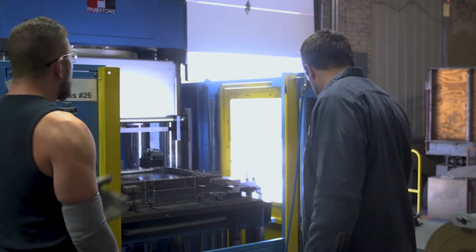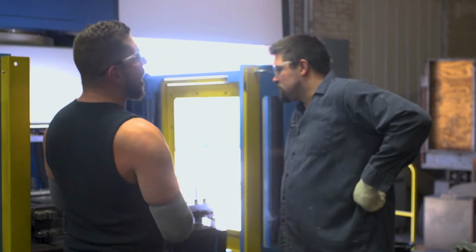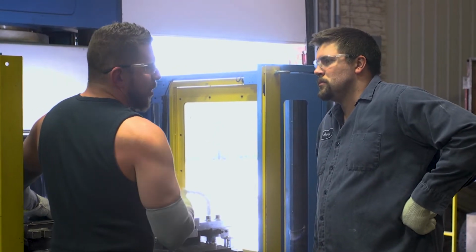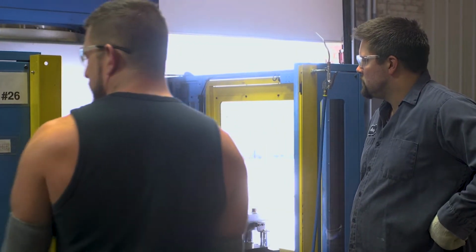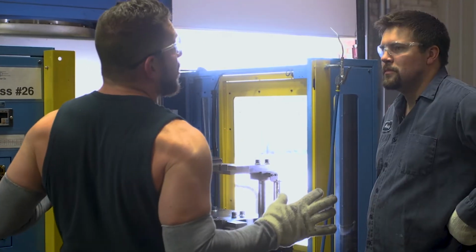So cool. So the press has come open. It's ready to be unloaded. Got to get the flash pad out first. This is excess. Every time we mold parts, there's always going to be some excess. Hit the button again. Nice thing about the new presses is they do all the work for you.